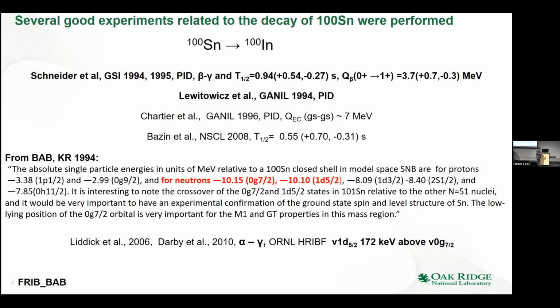At Ganil it continued, and there was a first measurement of the energy difference between tin 100 and indium 100. This was about 7 MeV with large error bar, 1 MeV. But anyway, that was an interesting experiment here at NSCL. Daniel Bazin and then colleagues came with another measurement of the half-life.